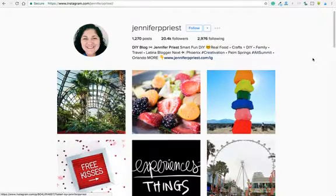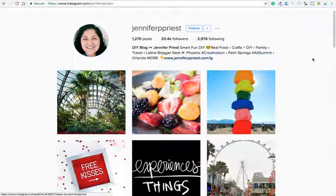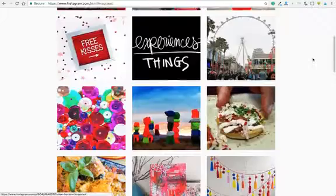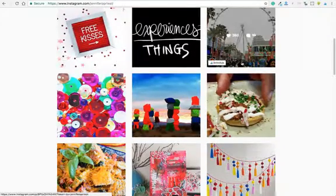Then throughout her feed, looking at her profile picture, I would expect to see these bright colors and really saturated images, and she stays true to that throughout her feed. So I think her own branding is represented really well throughout all the pictures that she shares. Yeah. What do you think?